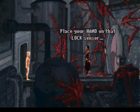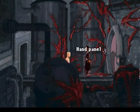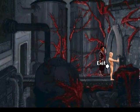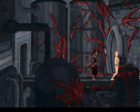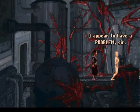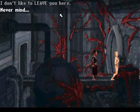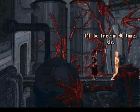Place your hand on that lock sensor. With pleasure, sir. Hey, Rubber Man! What's wrong with you? I appear to have a problem, sir. My hand has melted onto the door. I don't like to leave you here. I'll be free in no time, sir.